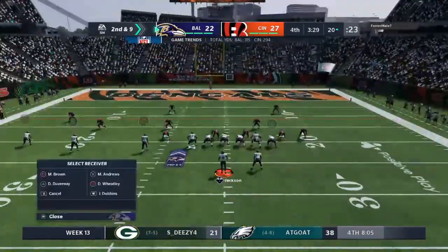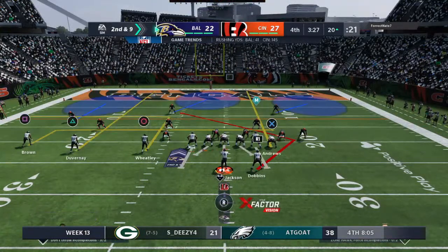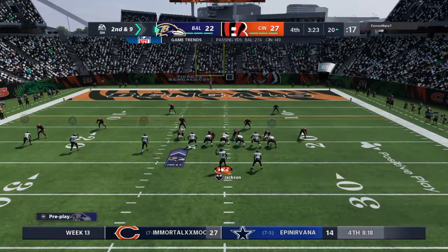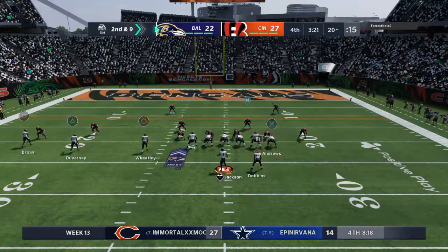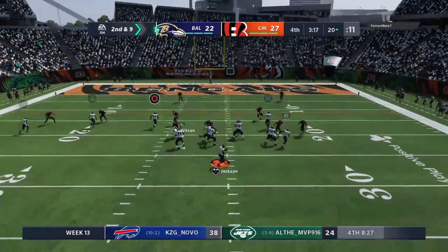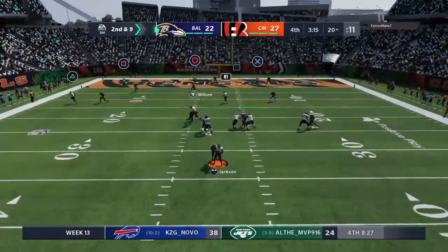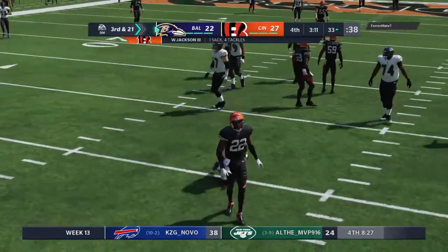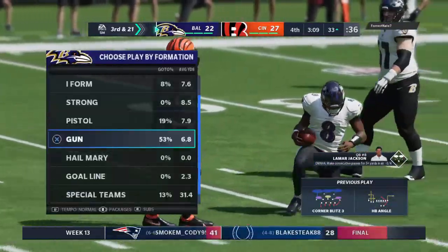Here's 2nd and 9. Jackson from the shotgun. Pressure applied, and he's going to be taken down. They sack him back at the 33-yard line.